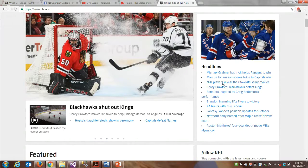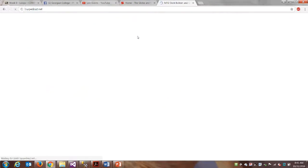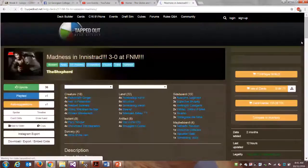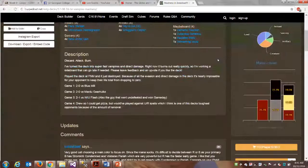Max, Kane? Tappedout.net. Tapped out? Yeah, Magic: The Gathering. There's a for loop for the latest decks right there, right at the side. Yep. And if you click on one of them, they actually have a while loop because they get the pictures and price information for every one of the cards in the deck. If you put your cursor over any of the blue highlights, they have a picture of all the cards there.